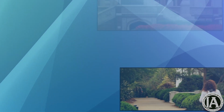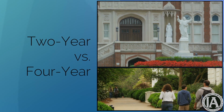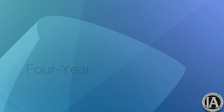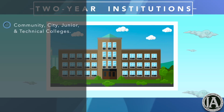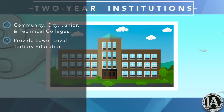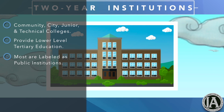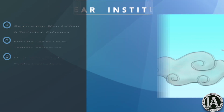Another way that is commonly used to classify colleges and universities in the United States is by placing them into categories of being either a 2-year or a 4-year institution. 2-year institutions include community colleges, city colleges, junior colleges, and technical colleges. They provide a lower-level tertiary education that grants certificates, diplomas, and associate degrees to students. The vast majority of these types of institutions fall under the category of the public institution.